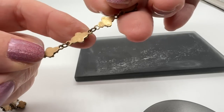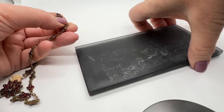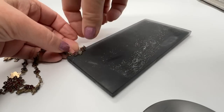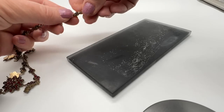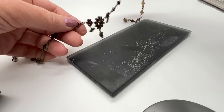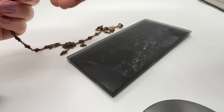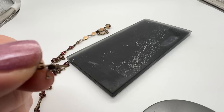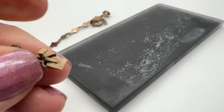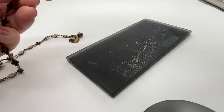So I'm going to do it back here. It does leave a little bit of a mark on the piece of jewelry. Sometimes people ask me that. So you are actually removing the gold from the piece. I hate to scratch them when they're this old. All right, I guess I will do it over here. Another telltale sign would be if there's any missing or worn off. I can't really see any of that. It looks good to me.